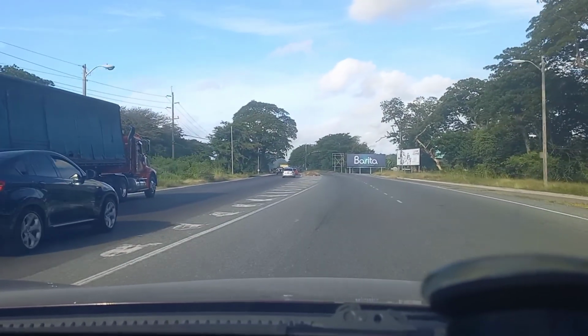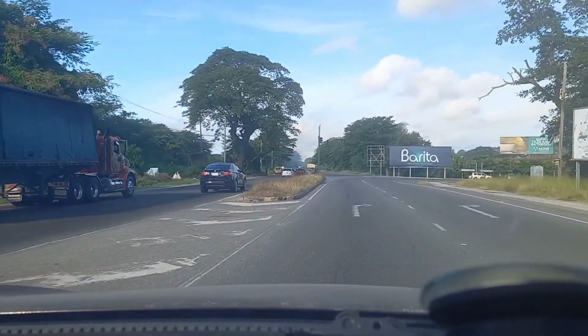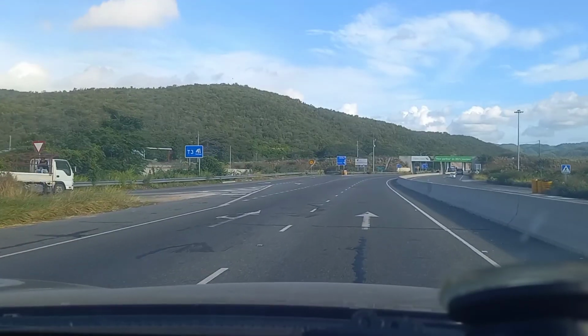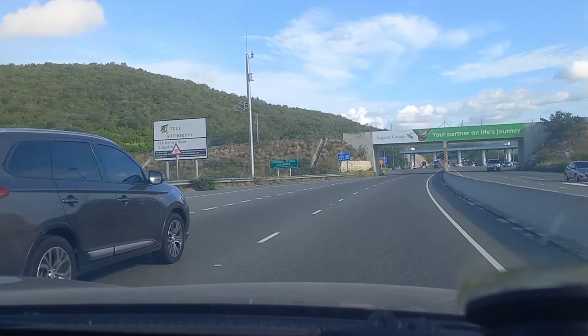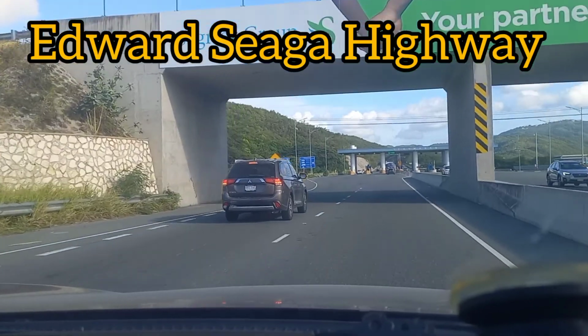We're heading towards the toll booth. And this one is taking us to St. Ann. So it's the Edward Seaga Highway.